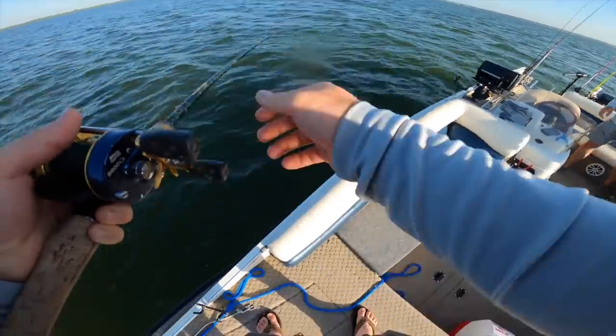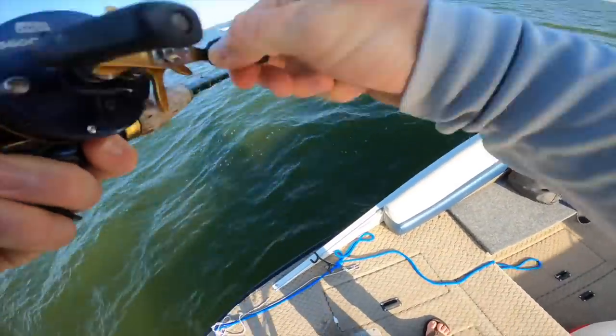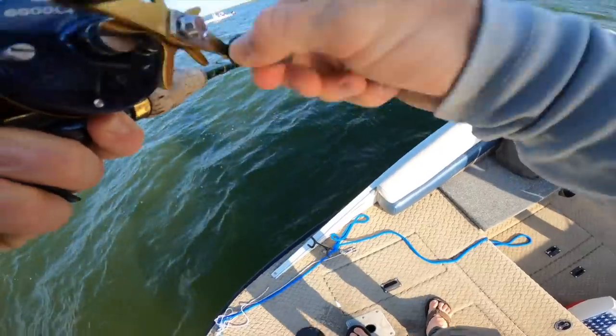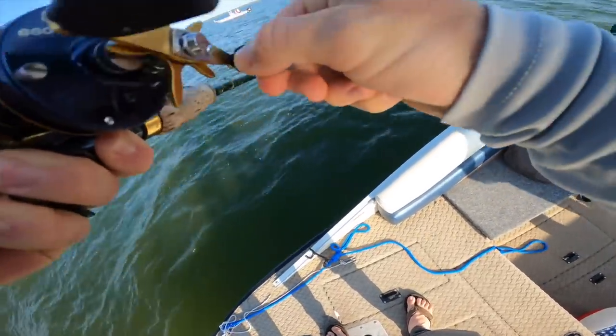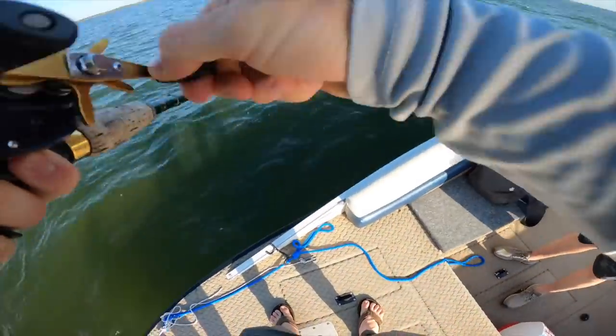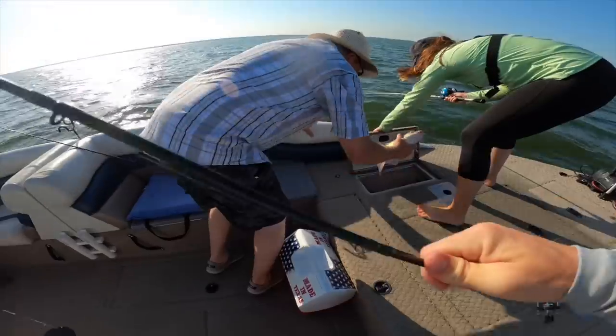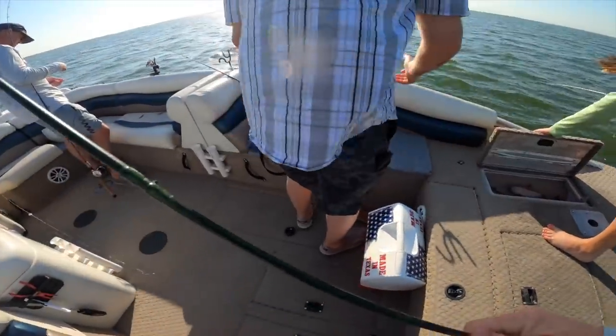This has got to be a quarter pounder. Or nothing. Nah, he was just... There we go. Oh, there we go. Yep. This one's... I think so. I wouldn't say take and drag. You know what? Maybe it's not then. It's a decent size, whatever it is. Oh, it's a cat. One more cat down. Hey, biggest fish of the day, maybe.